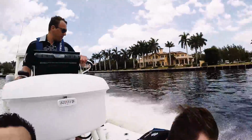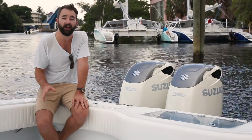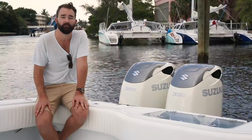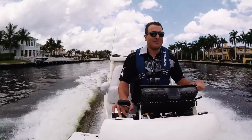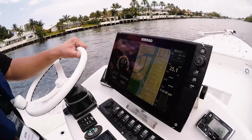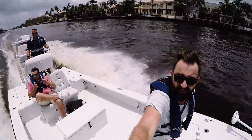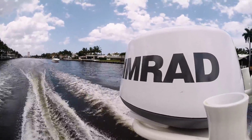It runs at a compression ratio of 12:1, the highest ever for any production outboard. At the business end, there's 2 injectors per combustion chamber in each cylinder, meaning a small amount of fuel and a high amount of air. The air is fed through a direct air intake that uses 2 louvers to eliminate water and vapour.